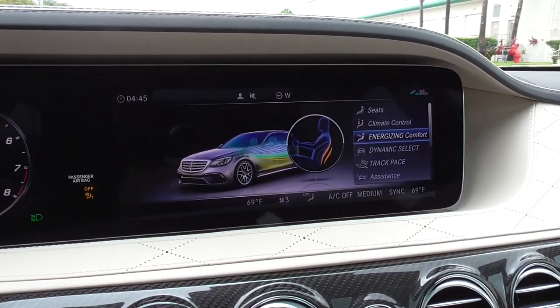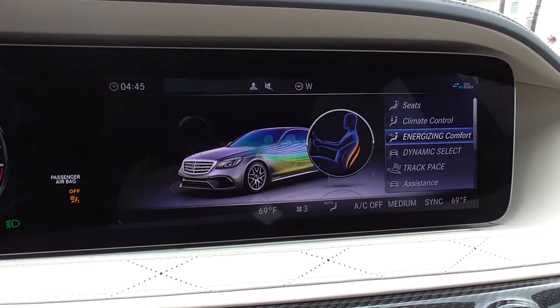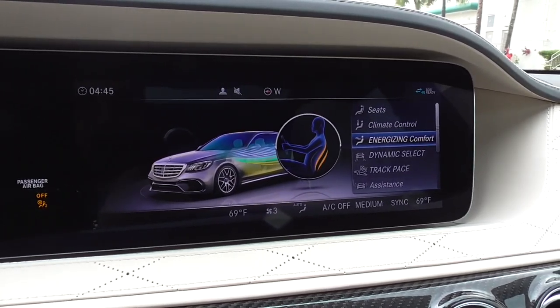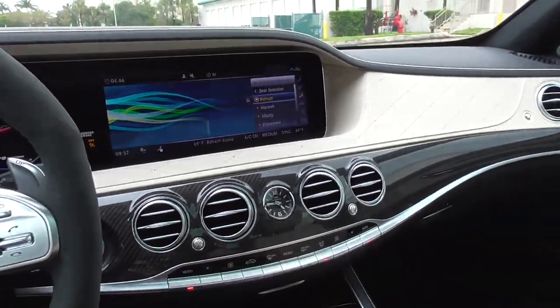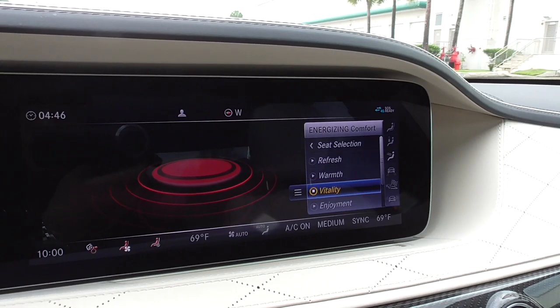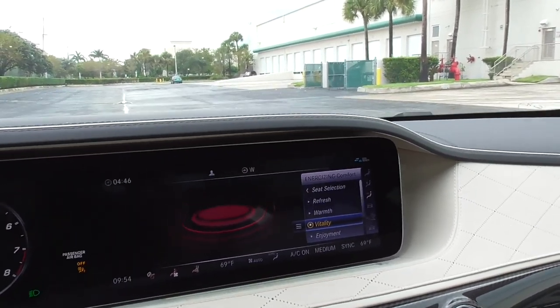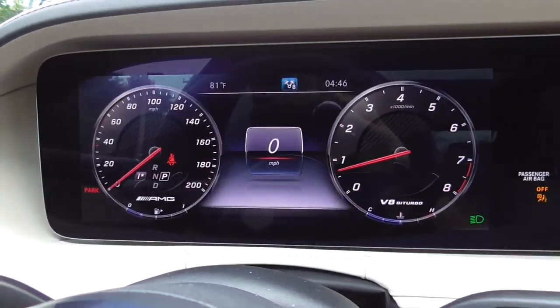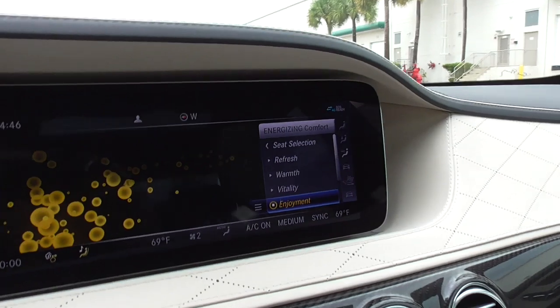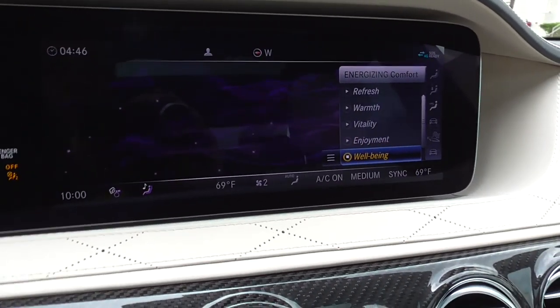And when I was reviewing the 2020 BMW 7 Series, it had that vitalization program, which basically got its inspiration from Mercedes-Benz's Energizing Comfort. So let's see, you've got refresh, we'll play that. You put up the AC. All right, so we'll go to Vitality here, which changes the music and they put the seat massage on. Let's try another one. Enjoyment. Let's see what else we got. Well-being.